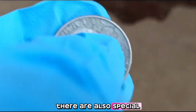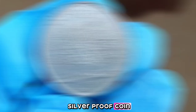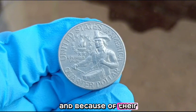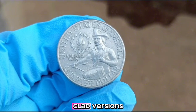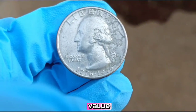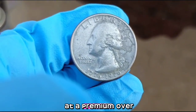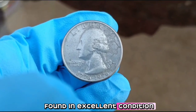There are also special editions of this coin, such as the 40% silver proof coin. These were primarily minted for collectors, and because of their silver content, their value is intrinsically higher than the standard clad versions. The silver content alone gives them a melt value that fluctuates with the price of silver, which often places them at a premium over face value, especially when they are found in excellent condition.